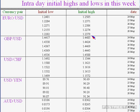USD CAD, the low is 1.0481. So the current level is 1.0505. So I'll keep a buy limit at 1.0483 or 84 with an entry stop of 30 pips. So these are all the orders I have chosen.